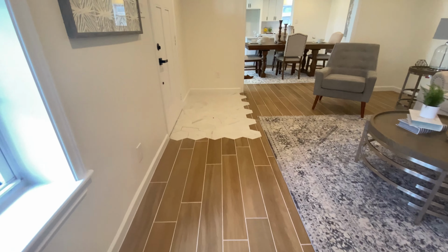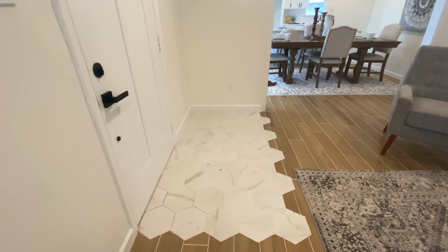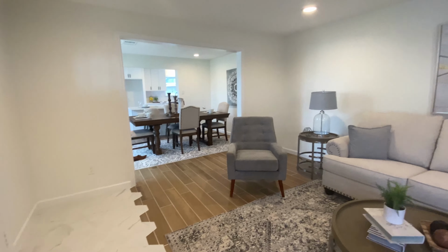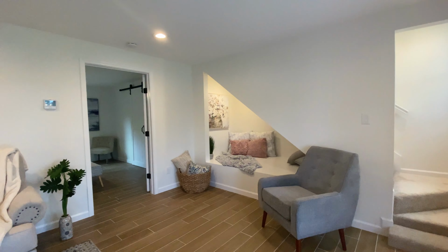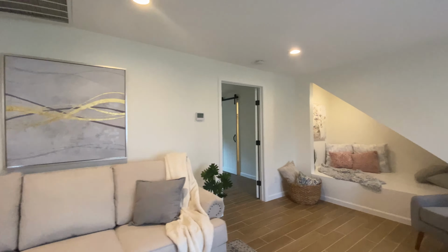And upon entry, of course, you see that there is a hexagon tile here for the muddy shoes. I love it. This is a great looking living space. And I can't wait to show you that prime area over there. But of course, I'm gonna save the best for last.